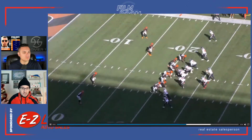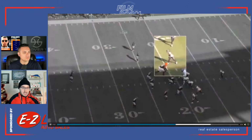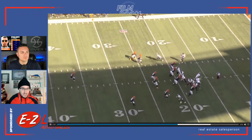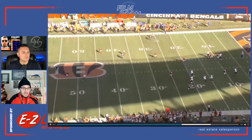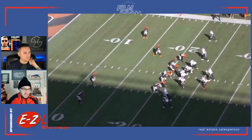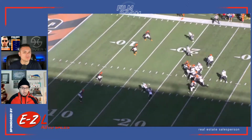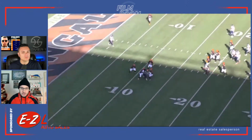He gets the safety to open up by his body language and lean in that stem. You have him highlighted there. He presses upfield, look where his eyes are, his body, and then that's it. It's not the most sudden or sharp route, but he puts that foot in the ground. Safeties turn the other way. Boom. Here's a nice one too, just what he can do underneath. I think he offers you a lot of versatility.